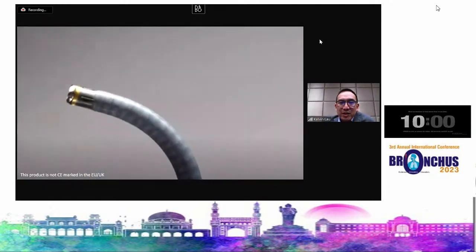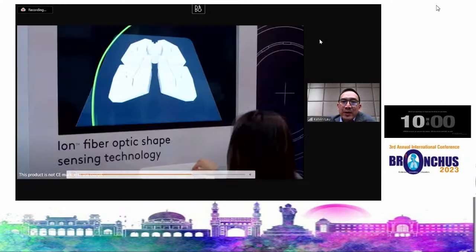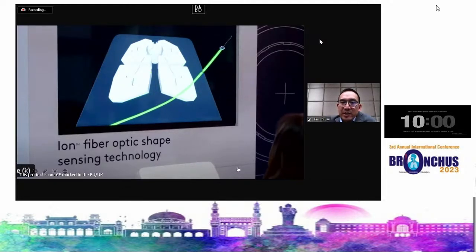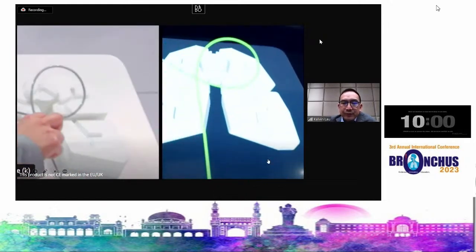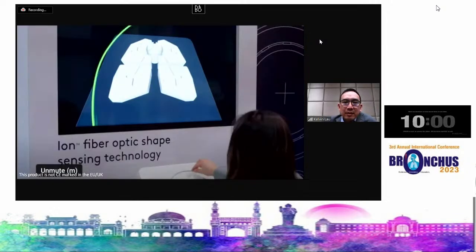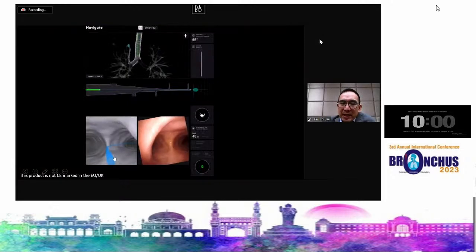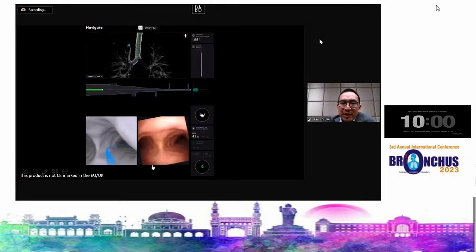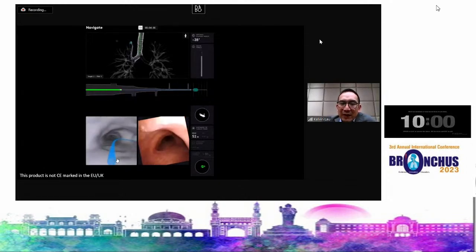I'm bringing you back because this is a bronchoscopy, the Bronchus conference. So this is the Ion. This is another Intuitive robot. So Intuitive is really pushing the boundaries. And with that tip, you can also see that the computer can sense exactly how this one catheter is moving, the way she's moving it. So with these two combined, it means that you can put this thing inside and it can navigate around the lung very accurately. It knows where it is with the shape sensing and you can drive it. So here, it's driving out towards a nodule.